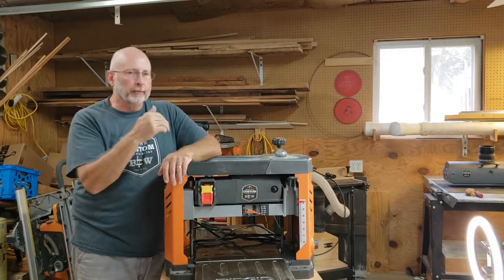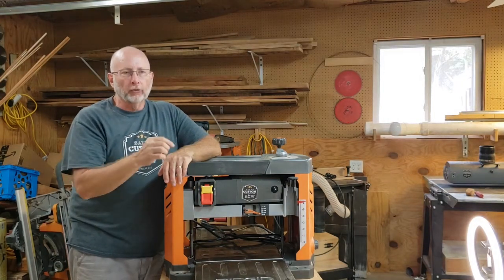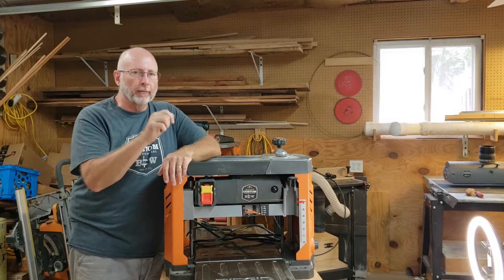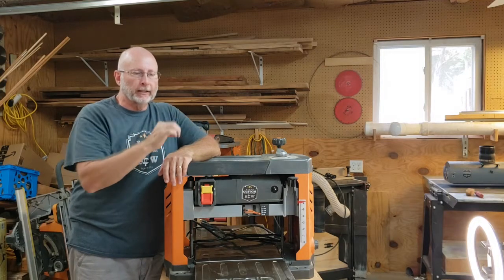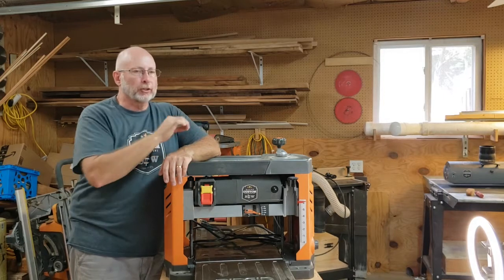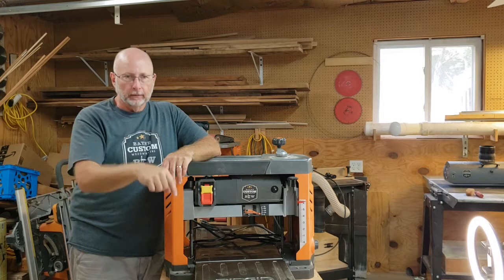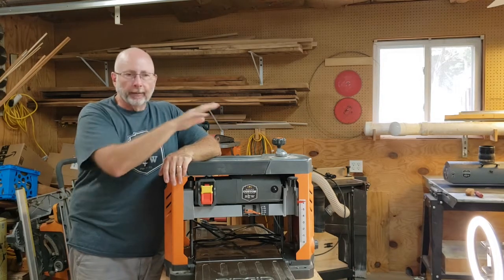Will I replace some of them in the future with other brands? Possibly, but at that point, I'll do the research to get the best bang for my buck and purchase the brand that does that for me. I won't purchase it because it's a brand name. I'll purchase it because it gets me the job done that I need done when I need it done. These have been great tools.